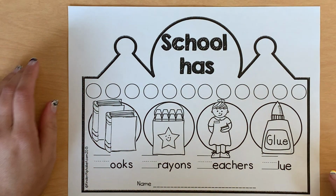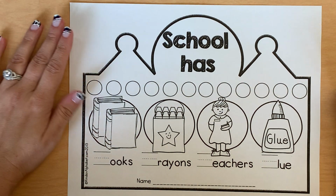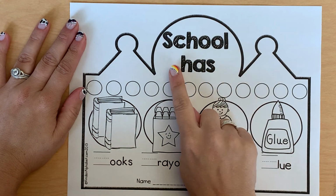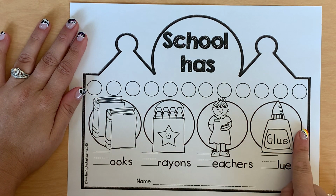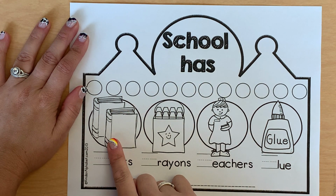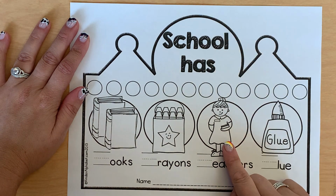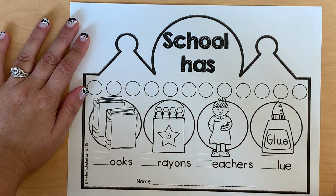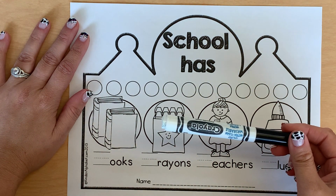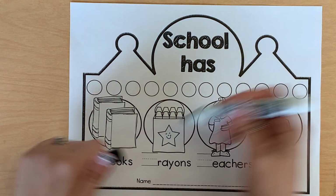So this week we're going to do lots of things about school. Here we have a school crown. It says school has, and then there's some things. Looking at the picture, I'm noticing it says school has books, school has crayons, school has teachers, school has glue. But before we start, we're going to use our black marker. Can you get your black marker?